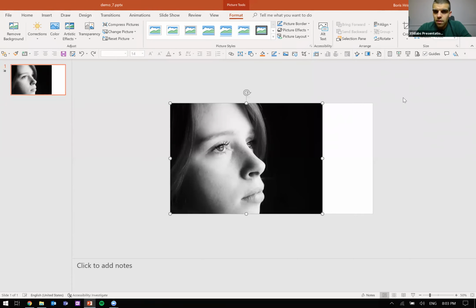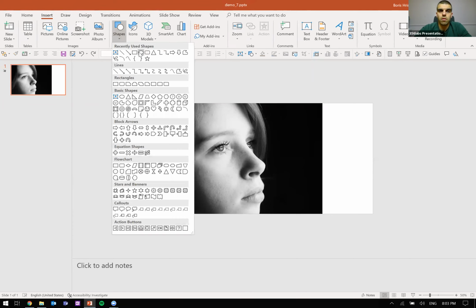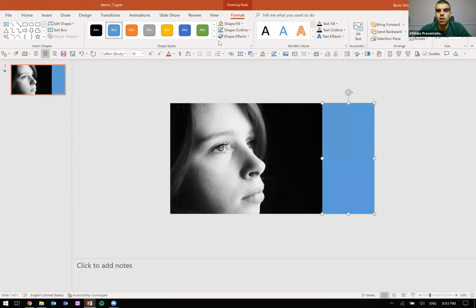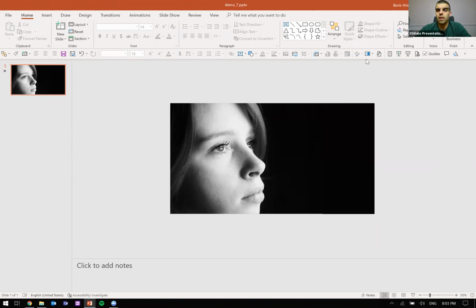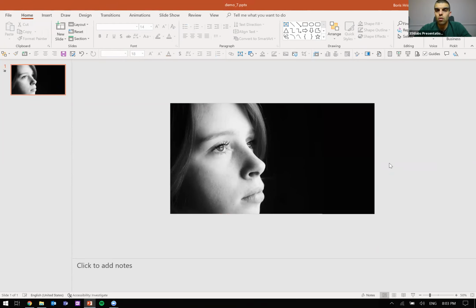However, that image uses one color only, and that's black, which means that I have 2 options now. I can either do an insert shape, and I can put a shape here and make that shape eyedropper, black, eyedropper, black, and leave it like this. And you will never know that this actually happened, right? This way I'm saving the image.